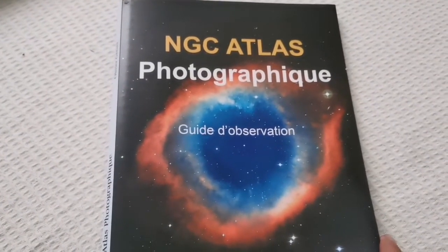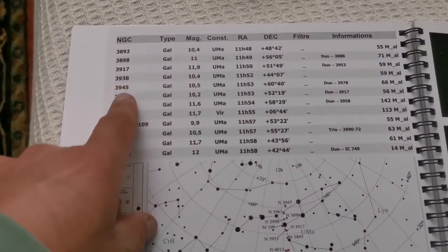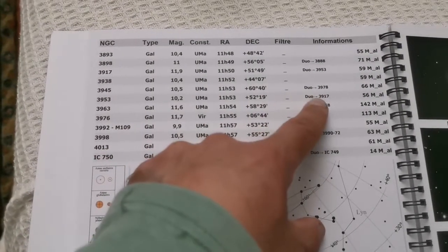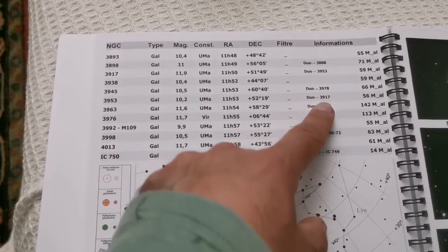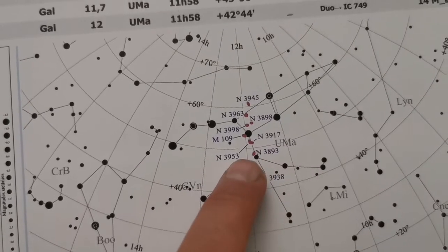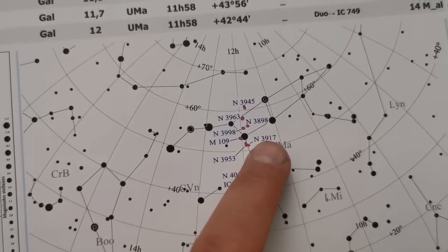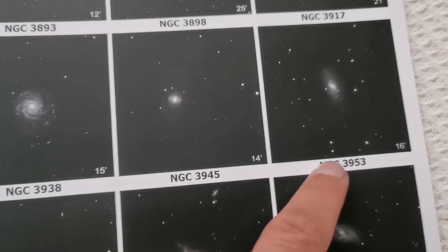However, in the NGC Atlas Photographic Guide d'Observation by Olivier Goddard, which is a really lovely book, you can see NGC 3953 is recorded as a galaxy of magnitude 10.2, and it makes a double galaxy with NGC 3917. And this is the chart again. I'm showing you the chart, NGC 3953 and M109, and it makes a duo with NGC 3917. And we can see NGC 3953 here in this book.